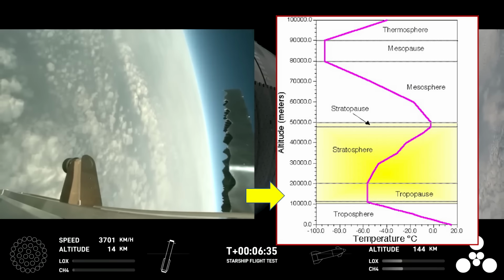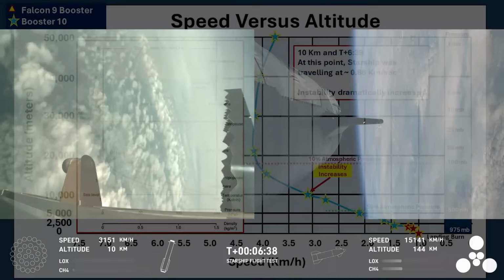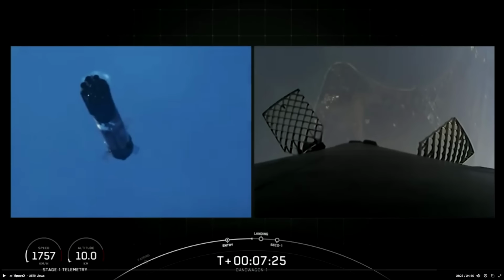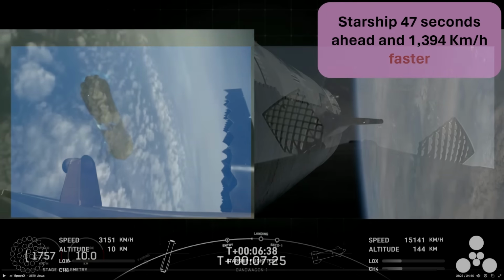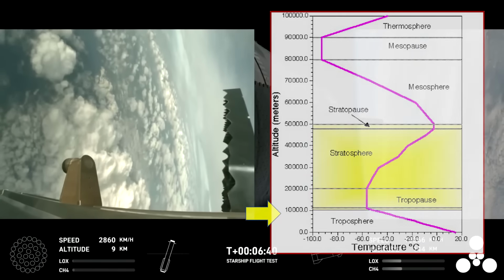So this is Starship as it continues to descend now down to 10 kilometers. Pausing briefly here, we see that we're at T plus 6 minutes and 39 seconds. Starship is still traveling very quickly at 0.86 kilometers per second. Instability is dramatically increasing. Here's a comparison of the Falcon 9 RTLS at this exact same point. And what we see is with that increase in speed relative to the Falcon 9, Starship is 47 seconds ahead and 1,394 kilometers per hour faster. Still a lot of energy to try to dissipate. Now let's progress down to 8 kilometers.